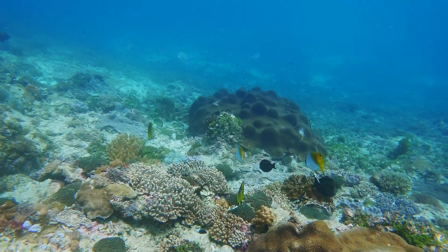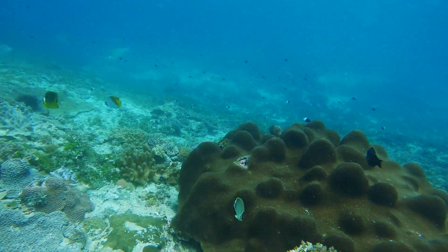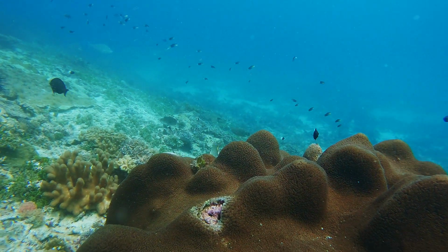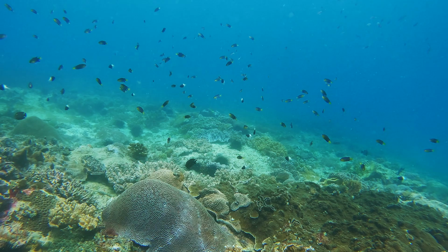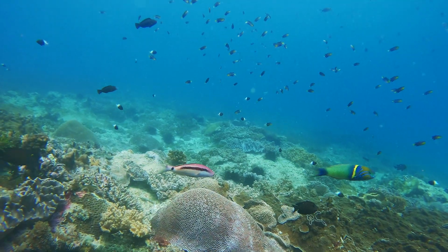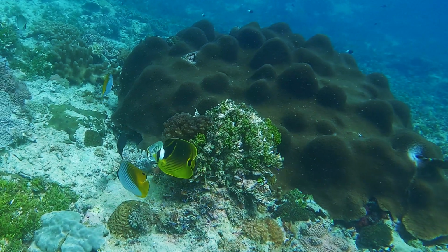Let's look carefully. There it is. It's the one with dots on its body. I was excited to see them because I love finding new butterfly fish species. Let's look at it again in slow-mo. There are two of them. This is so beautiful. They are called peppered butterfly fish.